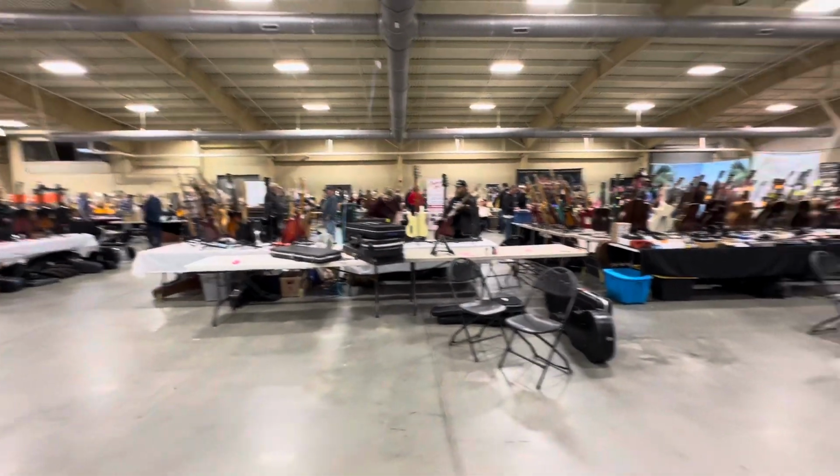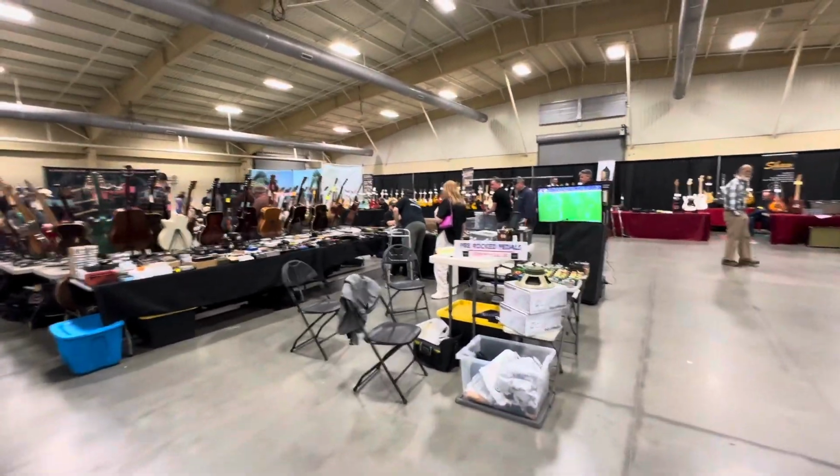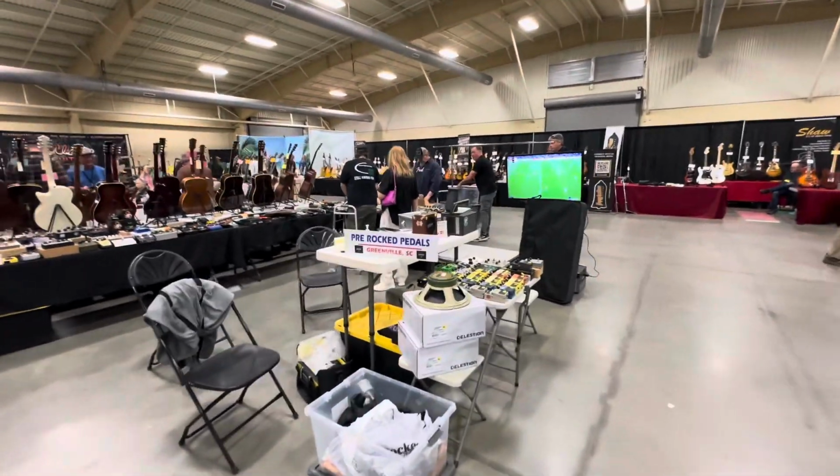It has started. People are loading up. It's getting to the end of the day. One thing I have walked through this whole show the whole time, and I have not seen one Sire. I saw a Sire amp, but not one Sire guitar. I was kind of hoping to see one. I like those guitars, but oh well.